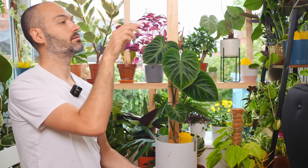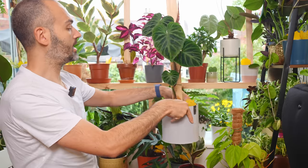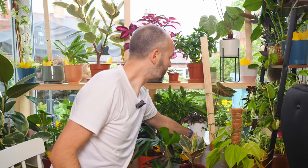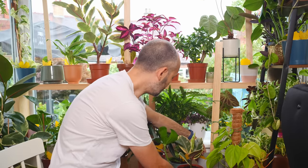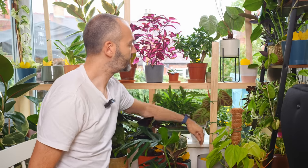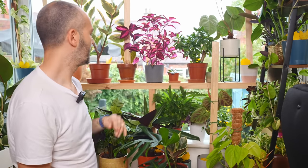But this one I've got climbing, hopefully, up this plank of wood. So I want the aerial root to grow into the wood. It will strengthen and it will grow bigger and bigger leaves. But lovely, lovely leaves on this plant. Highly recommend it. So again, that's a plant that I have facing away from the room, so you just see its backside, unfortunately. But in the long run, I think that's best for the plant to face the light, makes it happy.